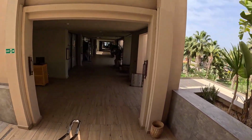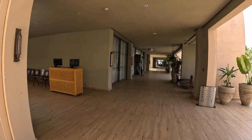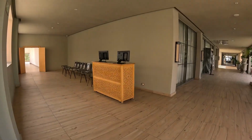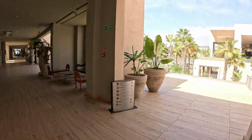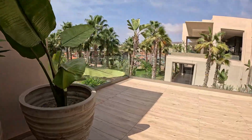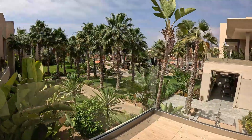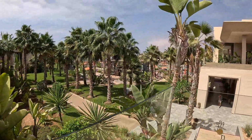Come down the steps here, takes you to a few of the restaurants, because there's quite a few on the site. I'll point out this, there's a lad who goes around taking photographs all the time. So when you're in the pool down at the beach, he'll be going around taking photographs of you. I think it's called Shoot Taghazout.